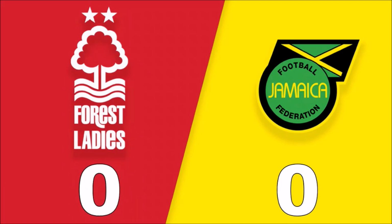Now Forest back in their own half with Grace Walters. Out to the left hand side to Hewitt. Hewitt tries to take on Foster. Foster just beats her in the challenge though, and Jamaica have it once more with Swaby. All the way back to Chambers. Forward up towards halfway, flicked on, and Forest regain possession once more.